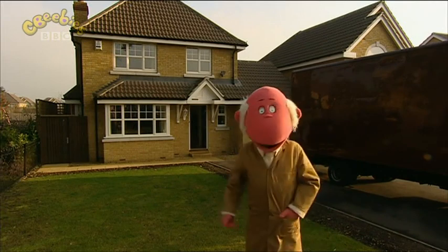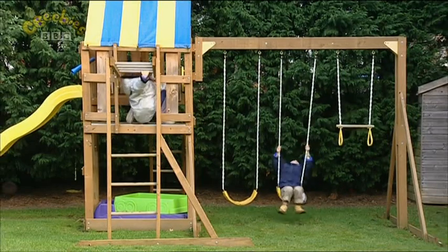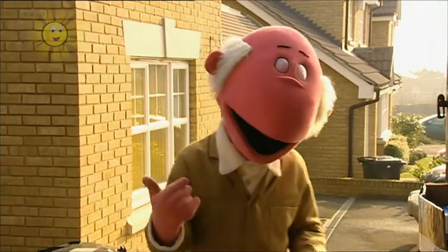Oh, so this is the new house, eh? Not bad, eh? Well, Oliver and Talia seem to like it. So, you can guess what happens now. That's right. It's all coming out of the van.